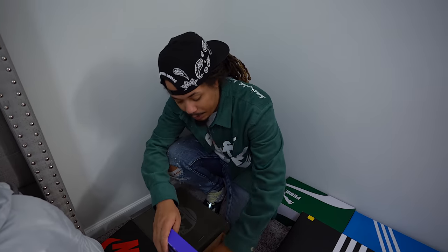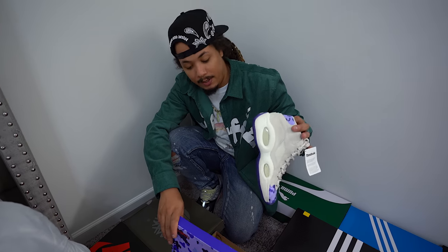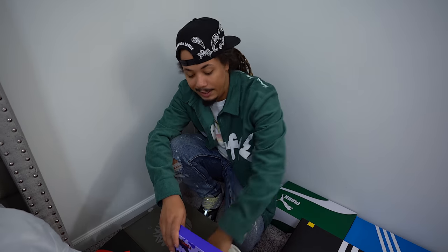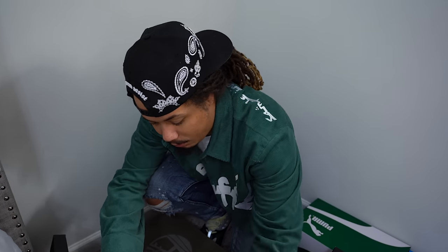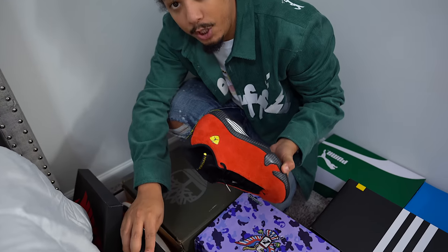It is that time. We got here from Reebok, Question Mid. This is a Dipset collaboration piece, real clean. Just haven't worn it, but it's clean. It's dope, keeping it. Ferrari 14s, the OG, the original.